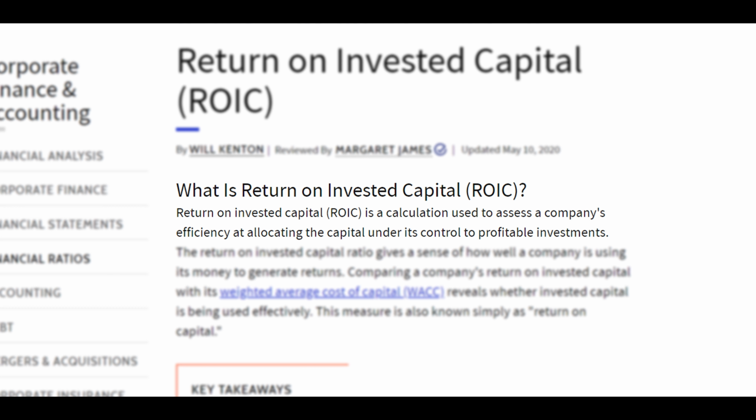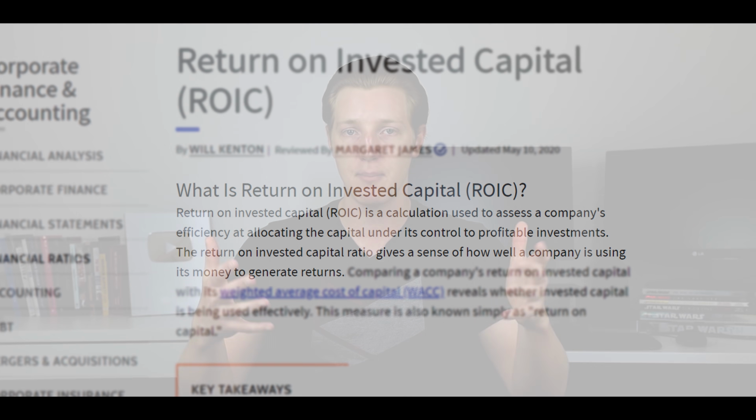So the first number that we're going to have a look at is the return on invested capital. Now, this number assesses the management team's efficiency at allocating the capital under their control to profitable investments. So it gives you a sense of how well the company is using its money to generate further returns. How well is the management team reinvesting the capital it's got at its disposal to make the business grow, to generate more and more profits?